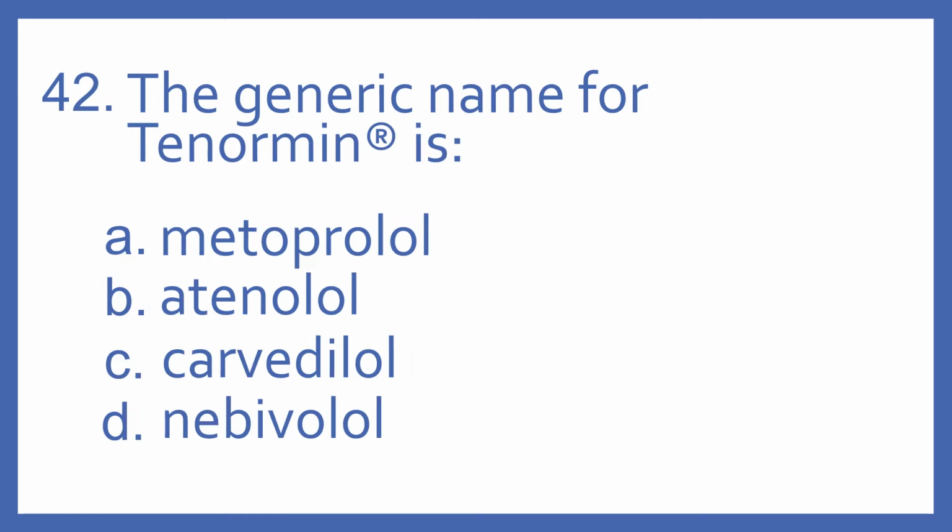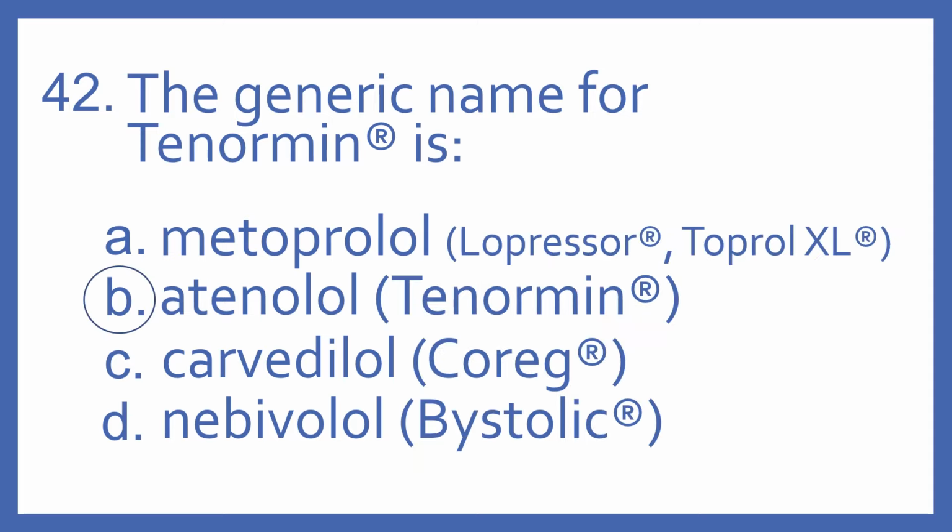Number 42. The generic name for Tenormin is: A. Metoprolol, B. Atenolol, C. Carvedilol, or D. Nebivolol. And the answer is B. Atenolol. The generic name for Tenormin is atenolol. Metoprolol is the generic name for Lopressor or Toprol XL. Carvedilol is the generic name for Coreg. And Nebivolol is the generic name for Bystolic. Those are all beta blockers that end with the -lol suffix.